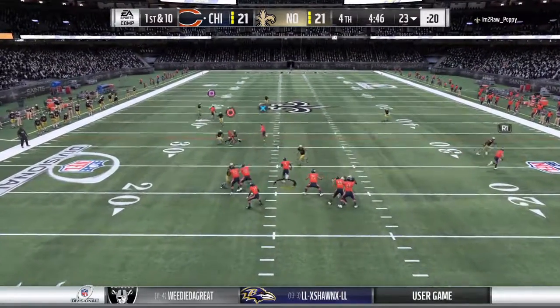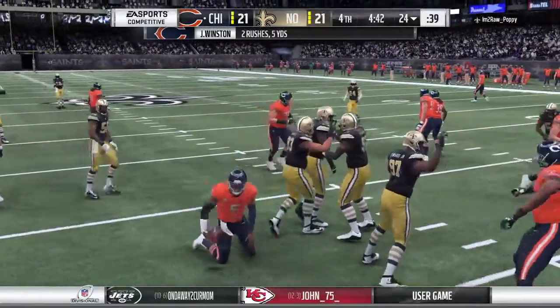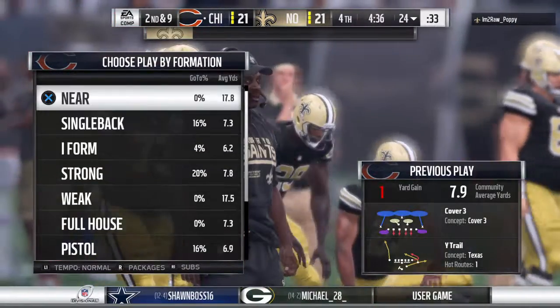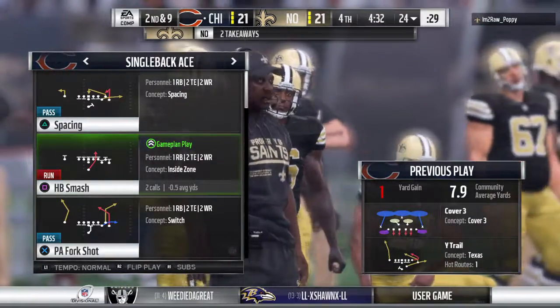Following the interception, Winston. And he'll go down just shy of the 25 at the 24-yard line. He'll get just a yard on the scramble. It's 2nd down. Yeah, he only gets a few yards on 1st and 10, but he's better off doing that than throwing an incompletion or even worse, an interception.